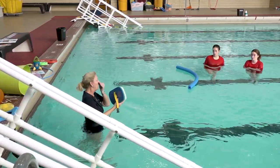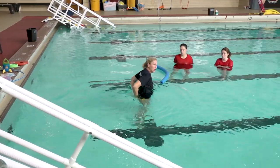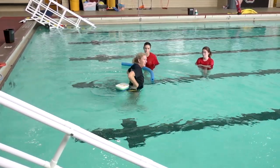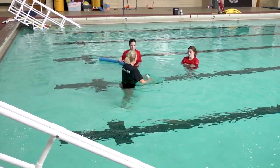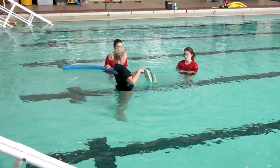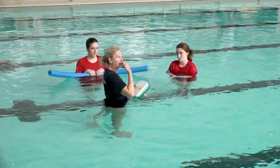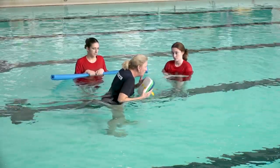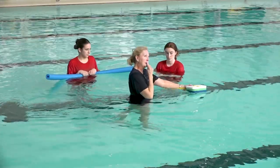And again, I put them on their back. I like them lower to keep their hips up as much as possible, keep them horizontal. Lots of kids will start off like seahorses. And as they get stronger and better with breath control, put your chin in the water, blow your bubbles, reach, reach, reach, you're getting them to be horizontal.